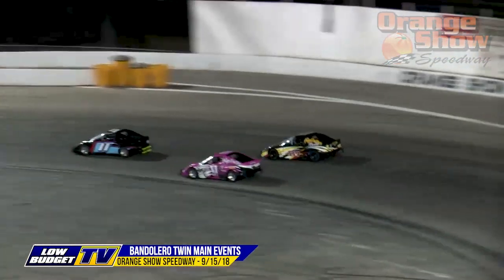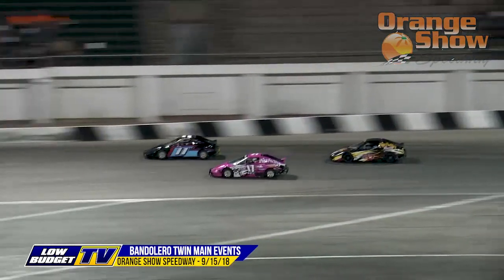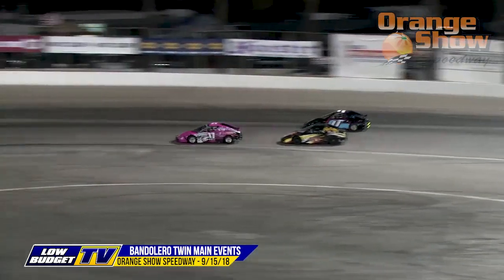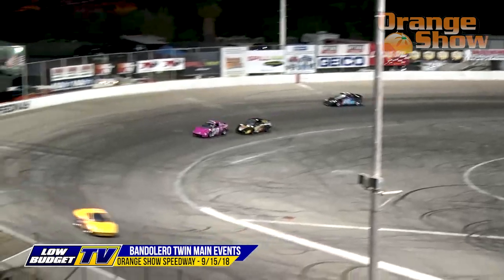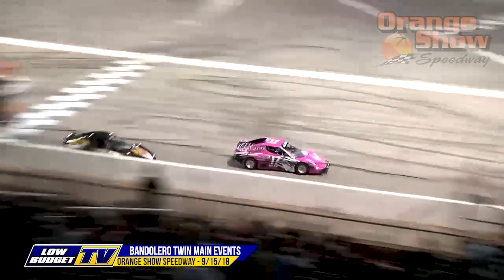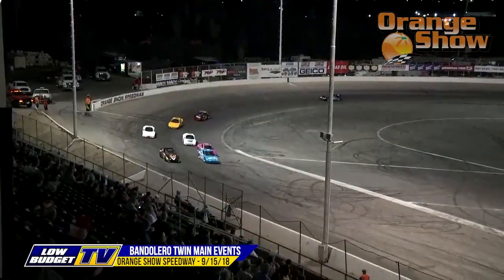The white flag is in the air. Who has the better line? Kersey Young takes the lead. A last lap pass, one last try for Seth Wise out of turn number 4. Kersey Young takes main event number 1.